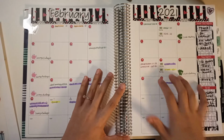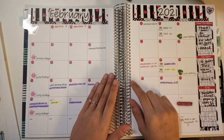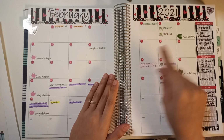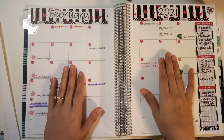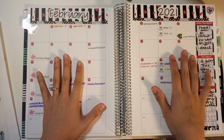Okay guys, that completes my budget overview for February. I'm unsure if I'll have enough room for tracking my spending, but I'm going to try. So that means that I'll be able to use my no spend stickers on each individual box if I'm able to track and stay on budget for the month of February.